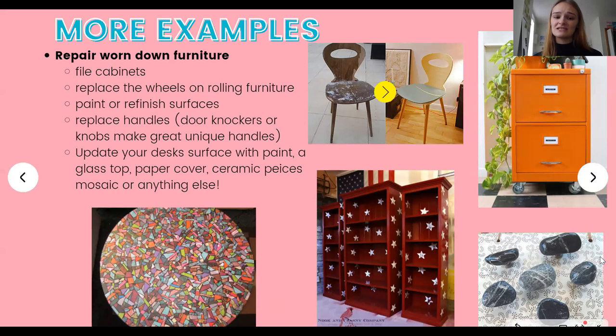You can always update desk surfaces by repainting them, putting a glass cover on them, or doing mosaics or decorations. When I was a kid, my mom had a glass cover on the top of my desk, and I would always change out the papers I had underneath to decorate. As I got older and my interest, my vibe, changed, I would change the pictures underneath so it could fit a new room look without my mom having to invest in new furniture. Or this example on the screen looked like a mosaic tabletop, but the example there was just cut up pieces of paper, and they put those on their desktop and then put a smooth surface over it, and it looks really cool.